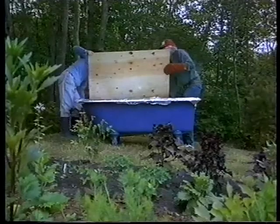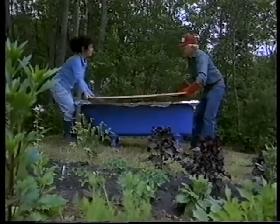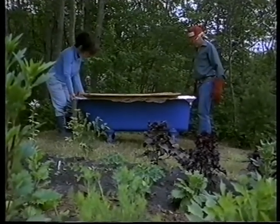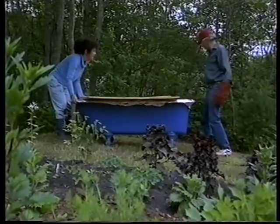Once you've got all the rocks arranged, you want to seal in the heat. I'm sure the Indians would have killed for aluminum foil. I did. I just burned my knuckles, I'm happy to say.